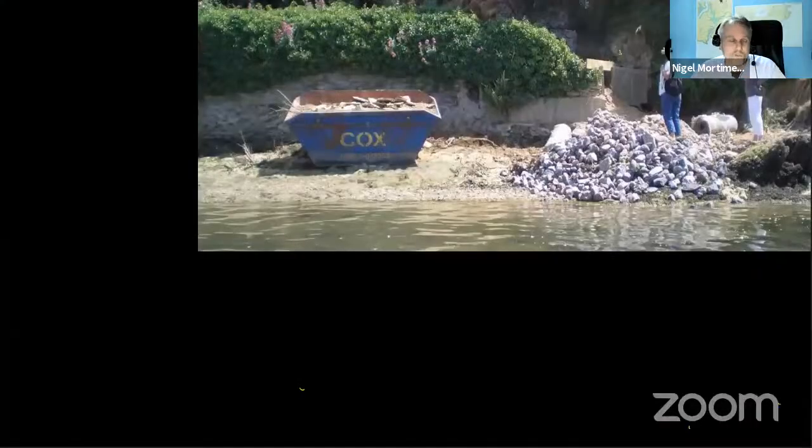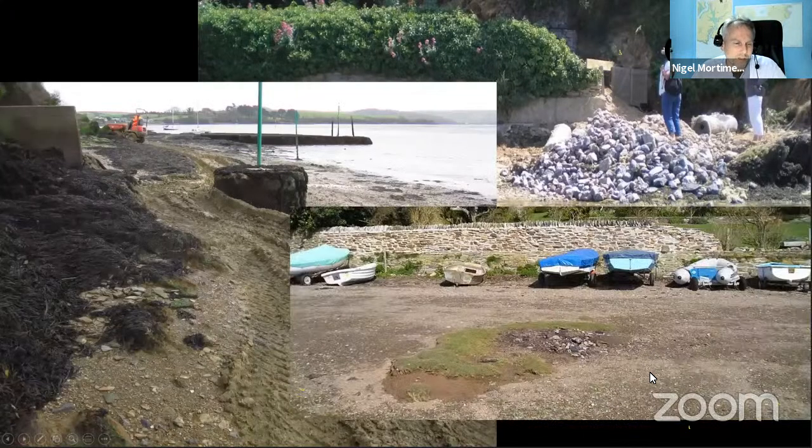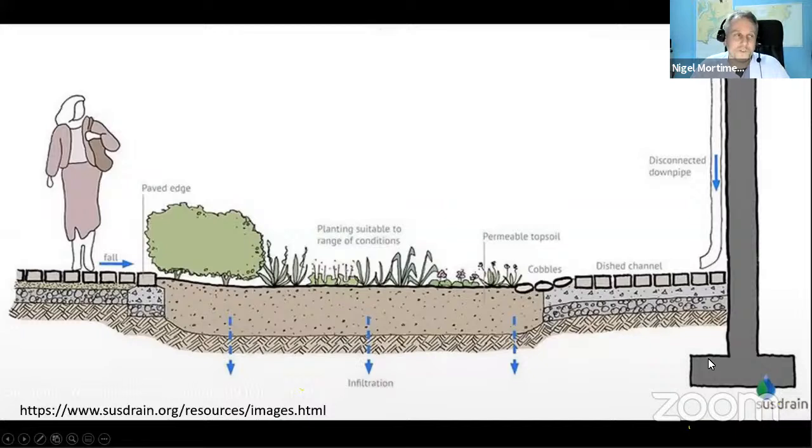Things like storage of materials on the foreshore, transport of materials over the foreshore, building of fires on the foreshore. These are all things that should be considered and planned into builds, and that's something that we're encouraging people to do through this construction environmental management plan guide.